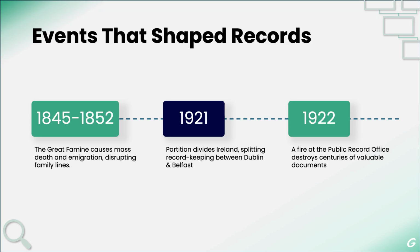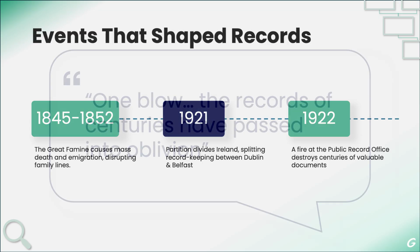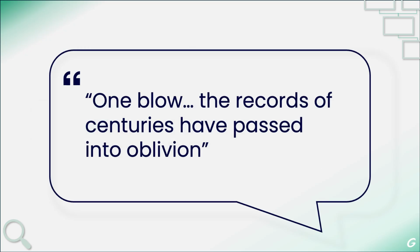But the biggest blow, the one that genealogists still talk about today, was a massive fire in 1922 during the Irish Civil War. It happened at the Public Record Office in Dublin. And this quote from an archivist at the time, it just says it all. One blow, the records of centuries have passed into oblivion. You could just feel the devastation. Think about it, centuries of documents, including almost all of the 19th century census records, gone. Just poof. It was a complete catastrophe for family history.